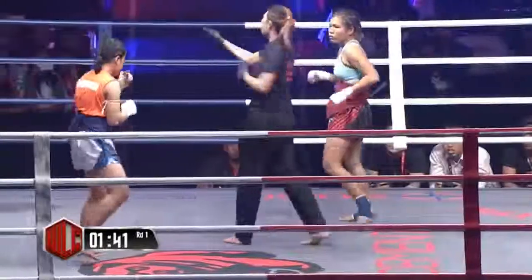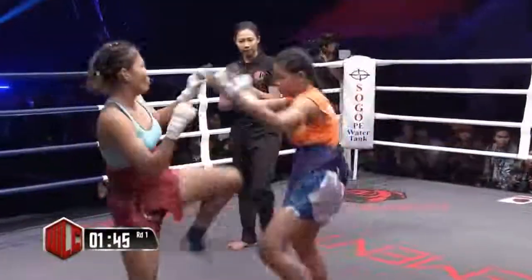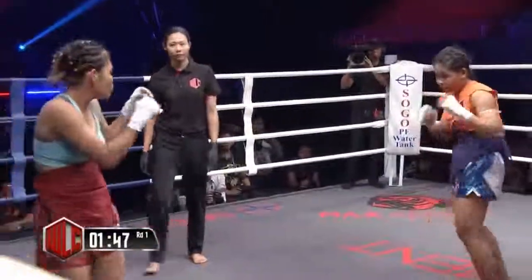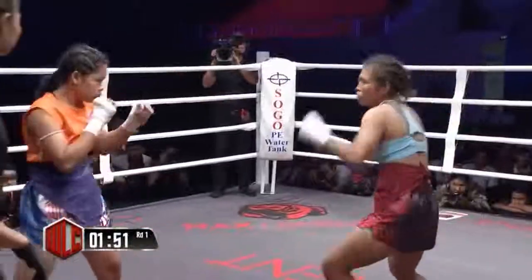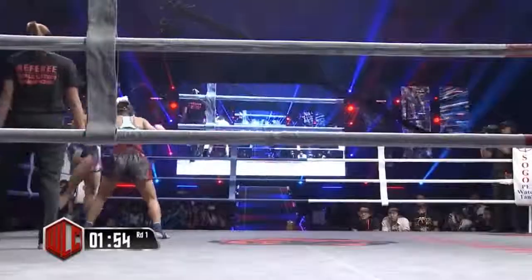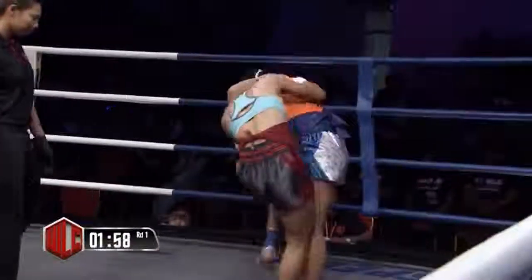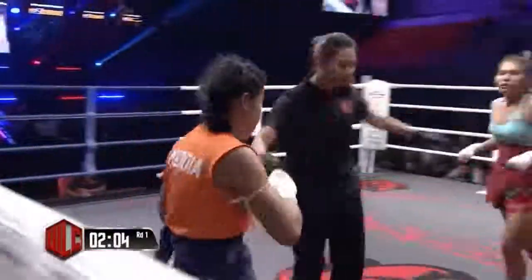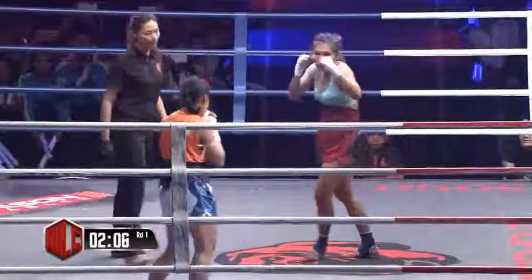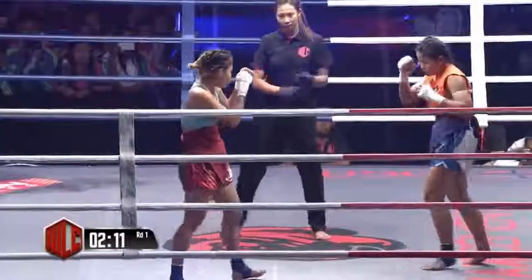Simultaneous kicks, down goes Min. Right back to her feet, we fight on. Not ruled a knockdown. Inside kick, then the body kick from Nou Srey Pov. Pov trying to turn, then trying to knee from this position, and again the separation. Final minute, round number one.